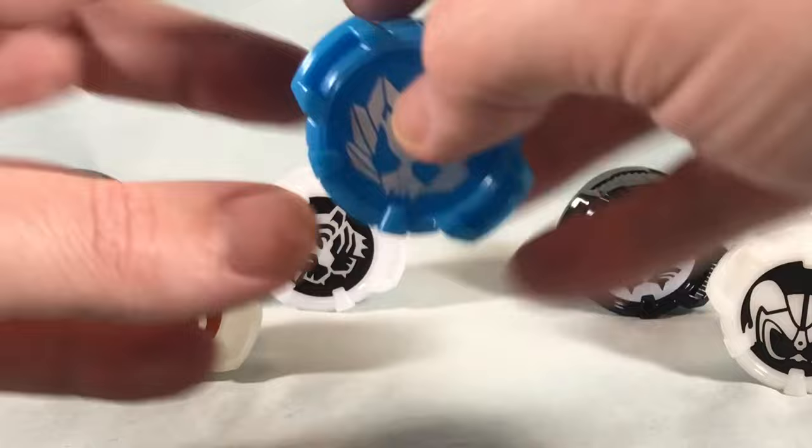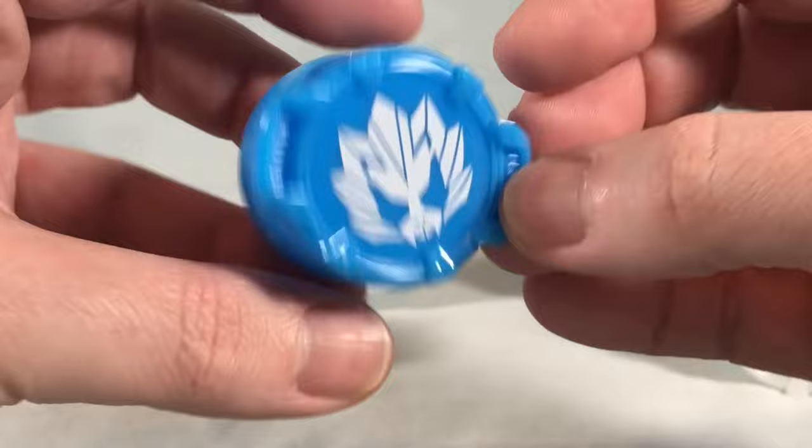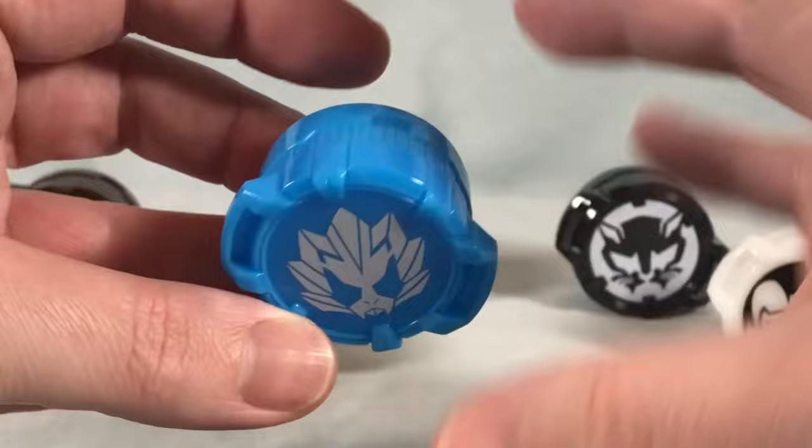Then we have the previously mentioned Togechi, which is just a brilliant blue. I just love this one. This is a really fun color. The white on the front looks fantastic. This one's really, really cool. Really, just a beautiful sky blue, which is one of my favorite colors, so I love this one.